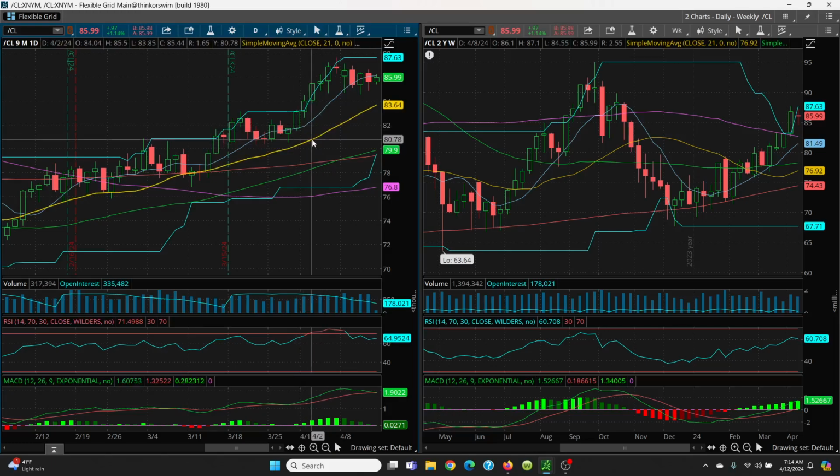But you can see how nicely the 21-day is up. Look at your 50-day crossed above your 200-day. Very, very bullish. And now look at this price channel. See how this price channel now is moving up here? So it's going to catch right here, the bottom of this candle, eventually, okay? And then it'll level off, just like what we have here, where the price channel's going up.